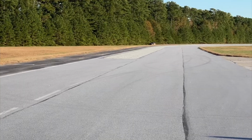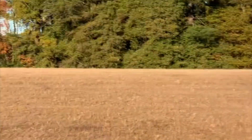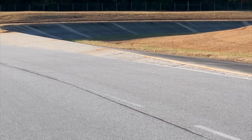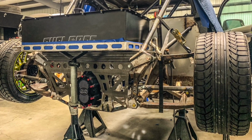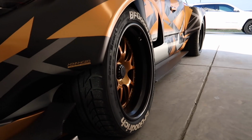So with that being said, the next thing was I wanted it to be able to road race. Now with road racing, camber, caster, toe, there's so many different factors that go into that. So that's the other thing. For drifting, we have it about 3.5 degrees cambered. Camber means the wheel in the front is actually tilted in, and that allows us different adjustments.